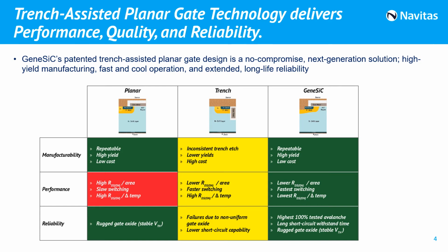Going to trench, today it's hard to etch. You have micro etching. The different sidewalls etch at different rates, so it's tricky to do the etching as of today. Therefore, that results in lower yields and higher cost.